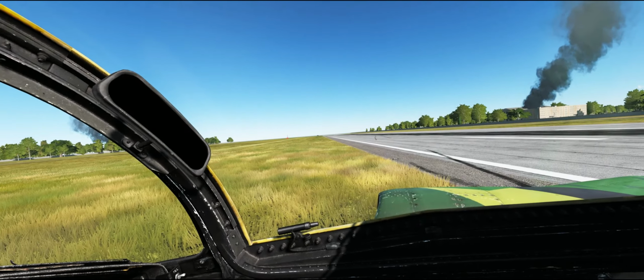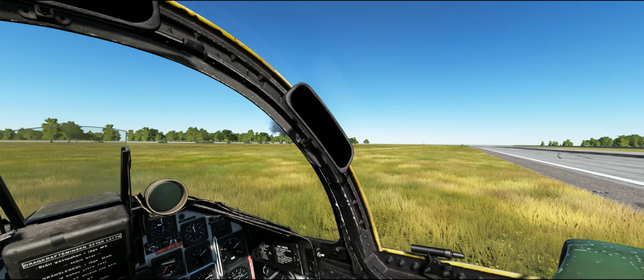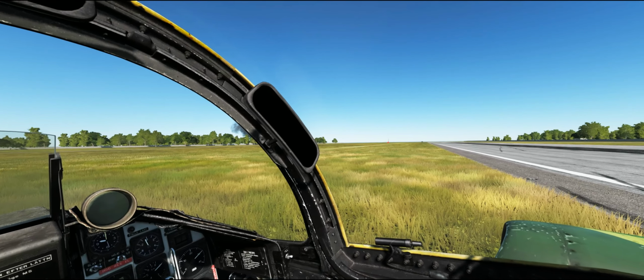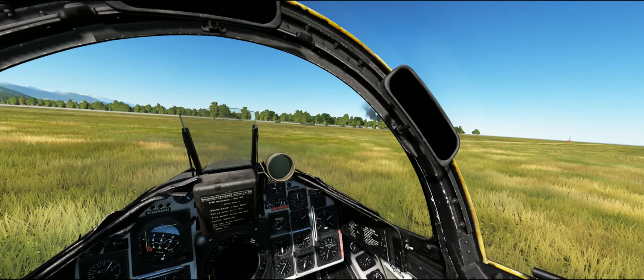So hopefully there's someone out there who finds this video useful and finds the RB05, this quirky missile, funny and interesting to use, and that there is definitely some sort of use case for it in a modern combat scenario as well.